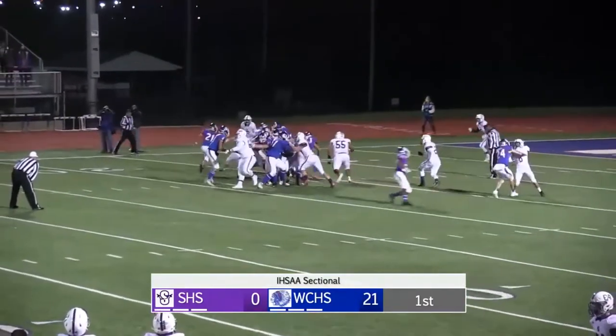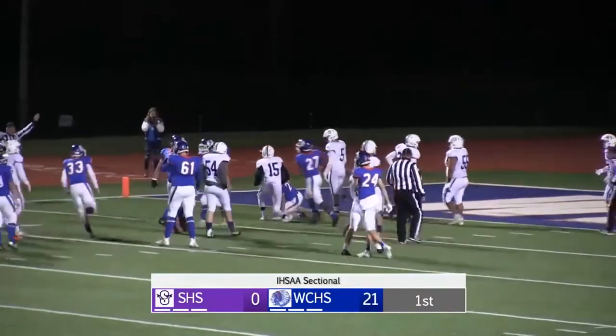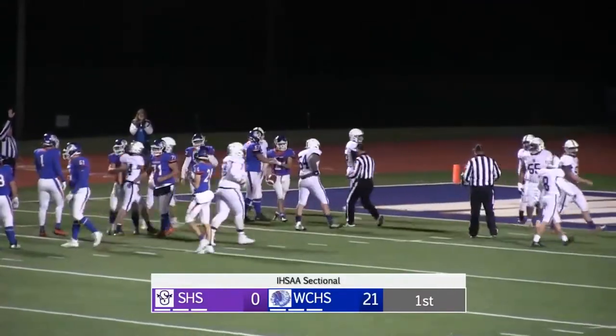Coons from the gun to Valentine off the left side. Valentine inside the 5 and going to be brought down at about the 3-yard line.